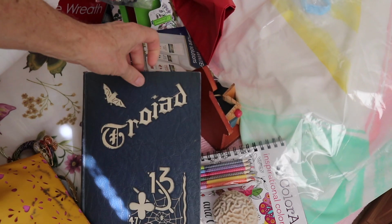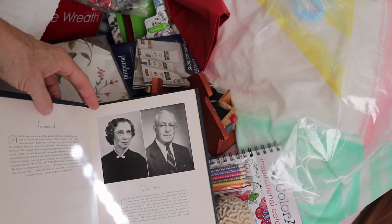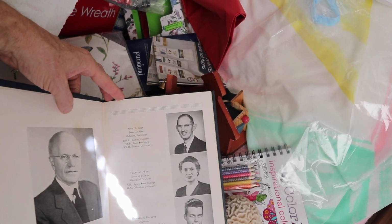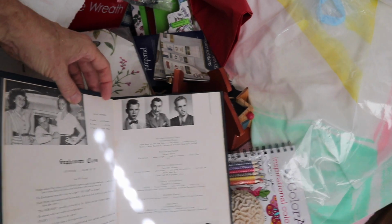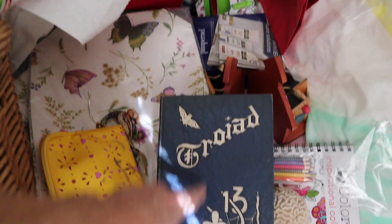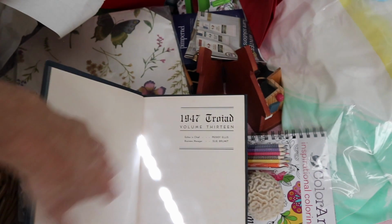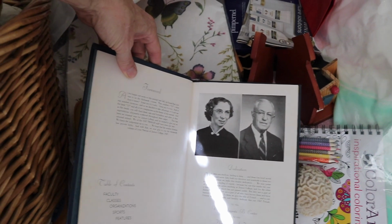We've got a little piece of brain coral sitting on top of a 1913 Troyad. Oh, no, 1913 must be when Troyad started to be made, because these people are dressed more like 1950s era. And this is the sophomore class of 1947. Yep, that makes more sense. So 1947, I like the bat and the horseshoe. Old yearbooks are fun. They sell sometimes. And I think this is actually local to this area.